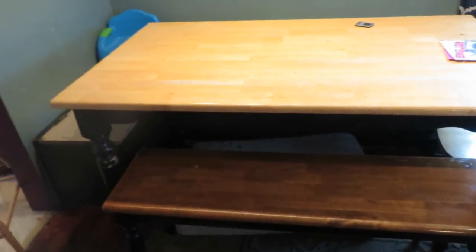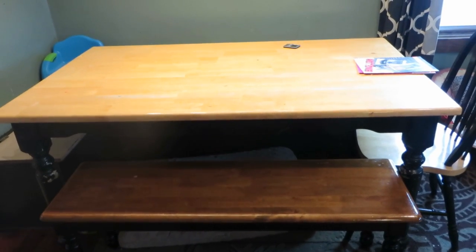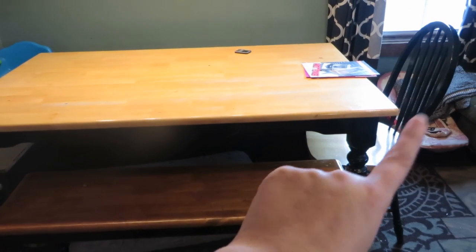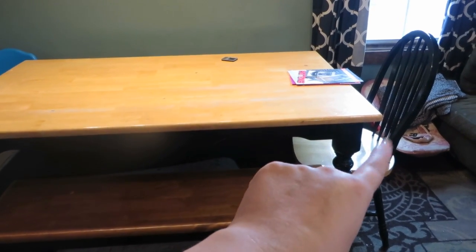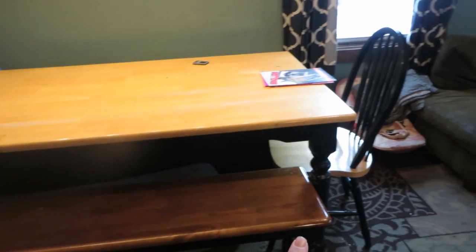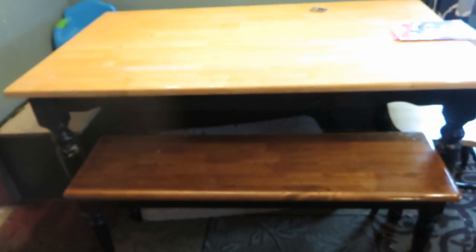This is our table. We use this room for eating and for schoolwork. So this is the table where we do both of those things. Originally the table came with 4 chairs like that one, but over the years they've all pretty much got broken. We repaired them lots of times, so that's the only really good one left. So eventually we bought this bench here, and it can sit 3 people if we need it to.